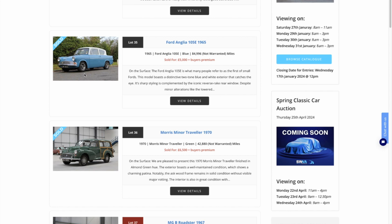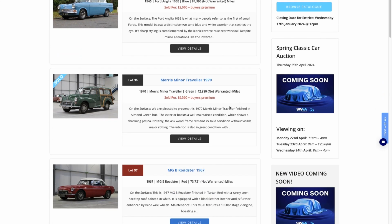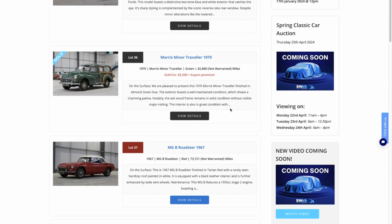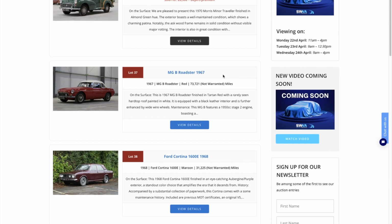They still look fashionable and trendy now, I think, as much as they ever did way back in the 60s when I was a kid. Then on to the Morris Minor, next to the Moggies. This one's a Morris Minor Traveller. It's the estate version. It's 1970. It is green, in a kind of almond green, as they mention here in the notes, and the ash wood frame still remains in solid good condition. 43,000, again not warranted miles, but went for 6.5 grand.